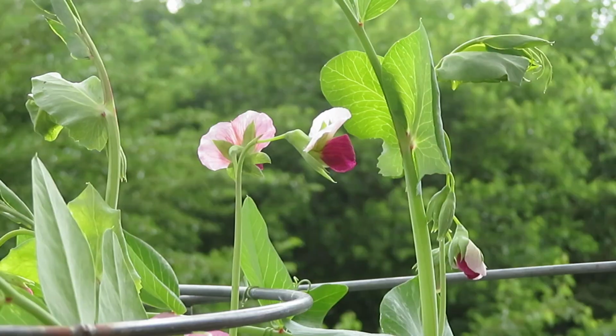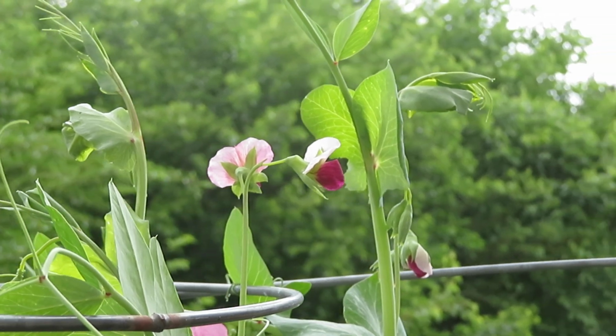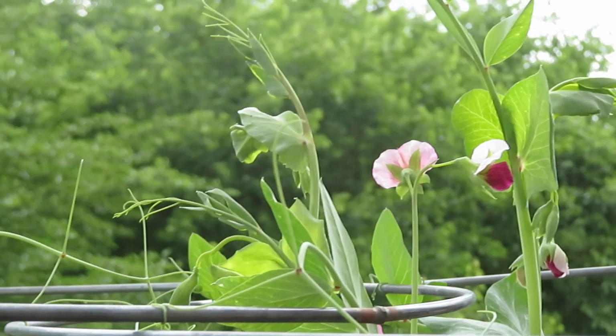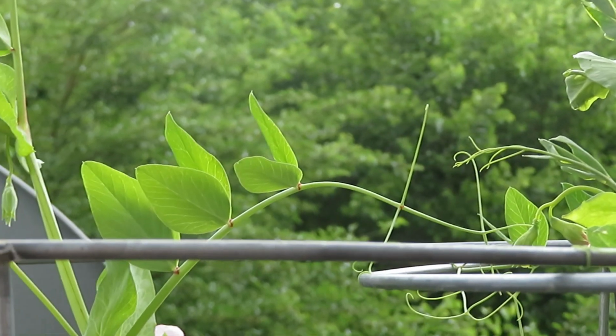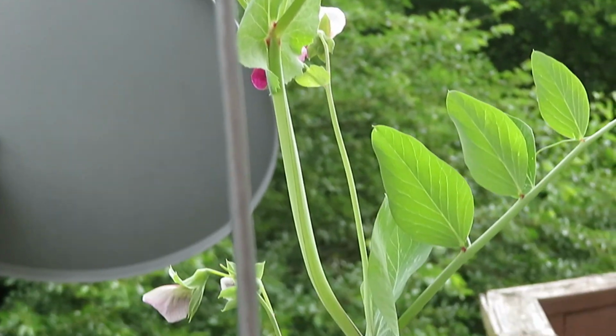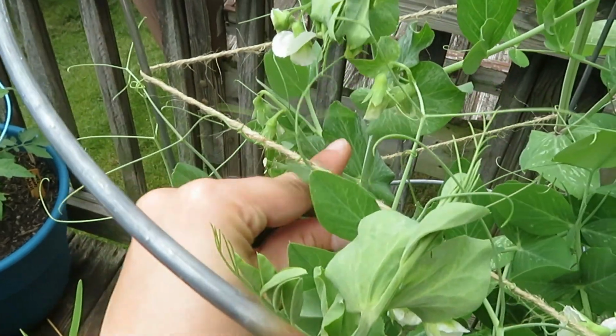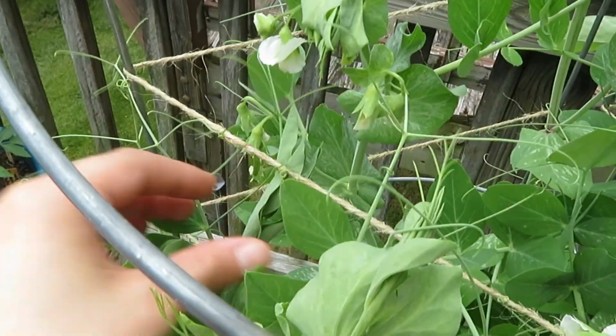Today I am going to be doing a garden update and showing around how well things are now. The peas are starting to flower and soon they will go to produce, which is really exciting. They are very tall and they are growing very well.